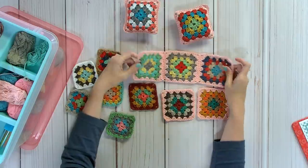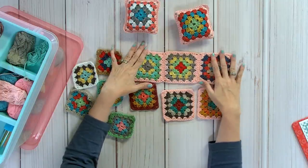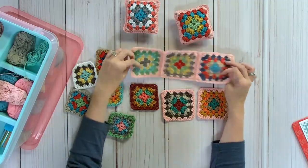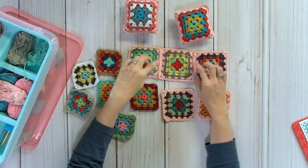And she did put her crochet blanket together. It's like 100 and something blocks. It's huge. It's gorgeous. But I had this because this is how you join them.